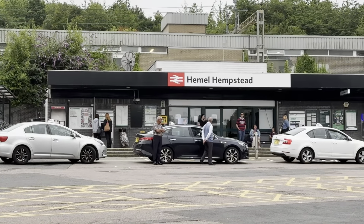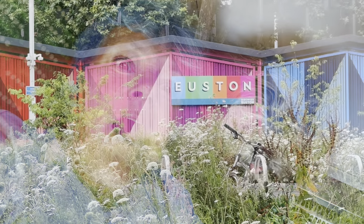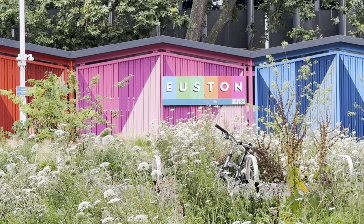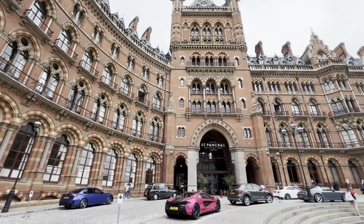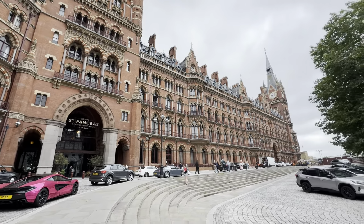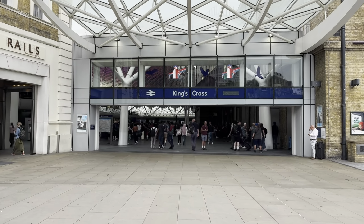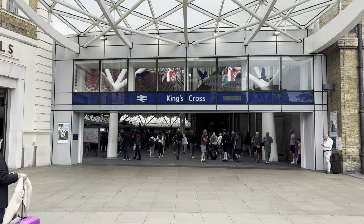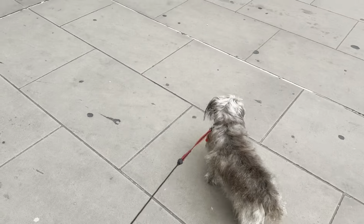So here we are, we're getting on the train at Hemel Hempstead. Got to do a silly train selfie, don't you? We're at Euston. So we've reached St Pancras station and King's Cross is right next door. Oh, you're not sure, are you, baby girl? Come on, let's go. So here we go, we're at King's Cross. Next stop, Cambridge. You're doing all right, Charlie.